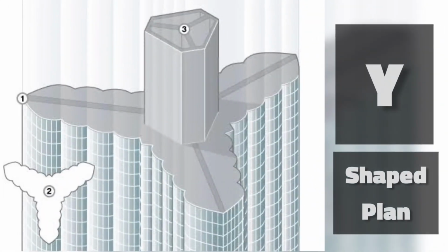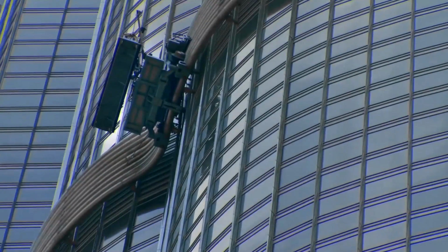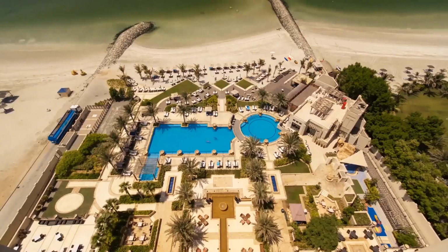The building's Y-shaped plan allows the most significant perimeter for windows in living spaces without creating unusable interior space.